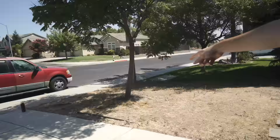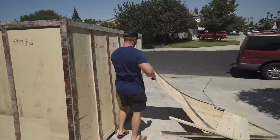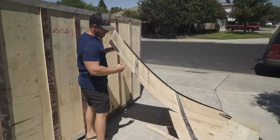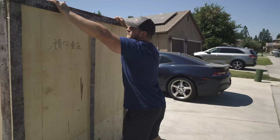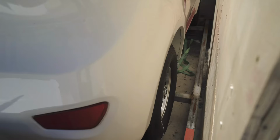You want to knock some of these walls out or what? Yeah, do it, dude. I'll film. I've had enough of this demolition stuff. They didn't have enough pieces of wood, so they just stapled them together on the edge. Yeah, that's crazy. I don't even know how they do that. And there we go. Holy crap, look at the wheels. Are they tiny? Oh my gosh, they're like lawnmower wheels.